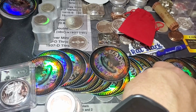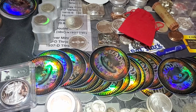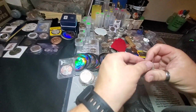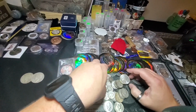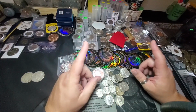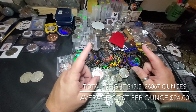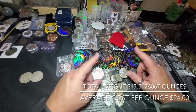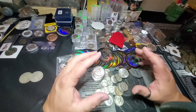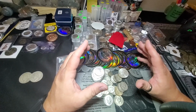I really am not. Now, quite a bit of stuff to add to my stack here. So this is going to bring my total. Once I put all this in my stack, minus these 2 that belong to Ink Scars, the rest of this is going in my stack. And you know, once it goes in my stack, it never goes back. So, this is going to bring my total to 317.5126067 ounces. And that's going to give me a cost average per ounce of exactly $24. So, based on today's price of spot, I'm doing okay.